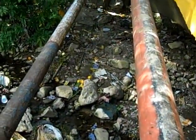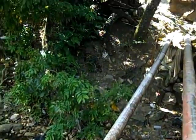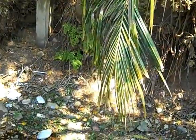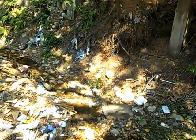We should note that the river is somewhat clean right now because there's been a lot of rain. So a lot of the garbage has already been washed out of the river for the season, and now it'll start to build back up again.